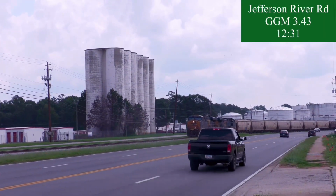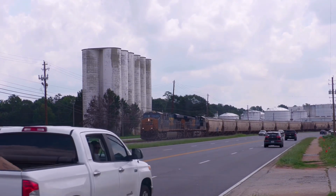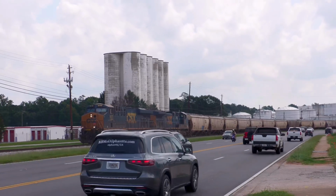Now, just about a mile up the road, I'm shooting at the Petro Express gas station as G908 in the foreground passes the silos in the background, which are no longer served by rail.